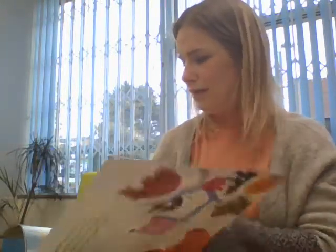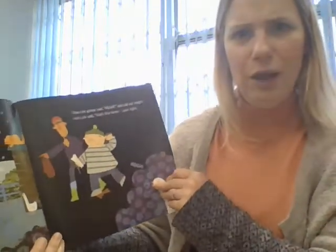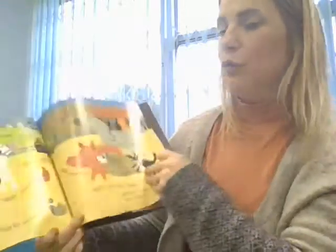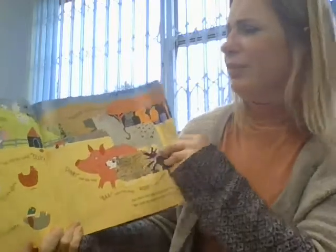Let me find it. Where's it gone? Let's see. Here it is. So in this part of the story, it said things like the goose said no. Geese don't say neigh. Geese hiss. So that's a bit odd.